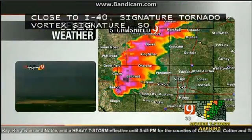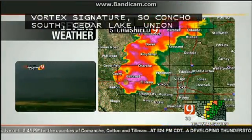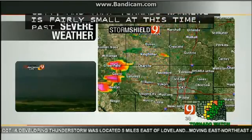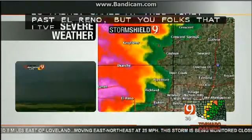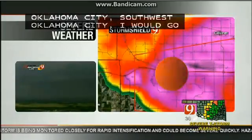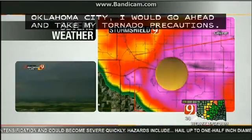That tornado warning really is fairly small at this time. Wouldn't you say? It looks like they only ran that out to just past El Reno. But I can tell you folks that live east of El Reno, if you live in Yukon, Bethany, the Village, Oklahoma City, southwest Oklahoma City, west Oklahoma City, I would go ahead and take my tornado precautions. It's better to be safe than sorry. This thing looks like it's going to turn into one humongous cyclonic supercell, which it's already doing right now. You can see the big circulation right there along Interstate 40.